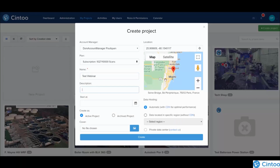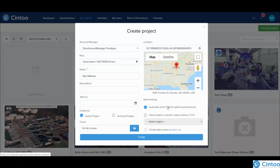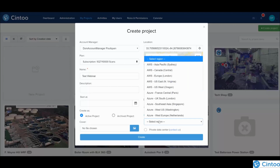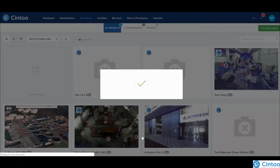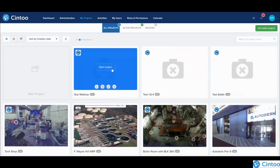Give a description eventually. You can geolocate your project anywhere you want. Let's put that in Atlanta. Then you can select the hosting option as well. You can let the data go to the cloud, hosted on Amazon AWS or Microsoft Azure, with duplication of the data using the CDN, which is a content delivery network, based on where your users will be. Or you may say, no, I want the data to stay in a given region or given data center. Then you select the provider, being AWS or Azure, and you make sure that the data will always stay there. So let me use Amazon East Virginia here as an example. I just create, and this can change for every project, of course. I created here the test webinar.